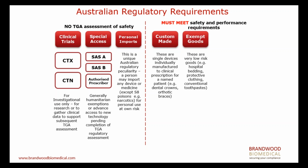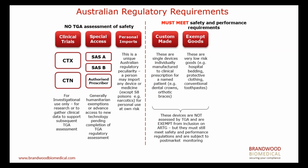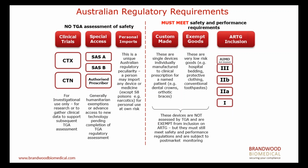And because of their very low risk, they don't necessarily need to go through TGA, but they must still meet safety and performance requirements. And as I've highlighted over there, these two categories, they don't need to be assessed. There's no formal application for them. However, they're exempt for ARTG inclusion, but they must have safety and performance requirements applied to them, and they are subject to post-market monitoring.